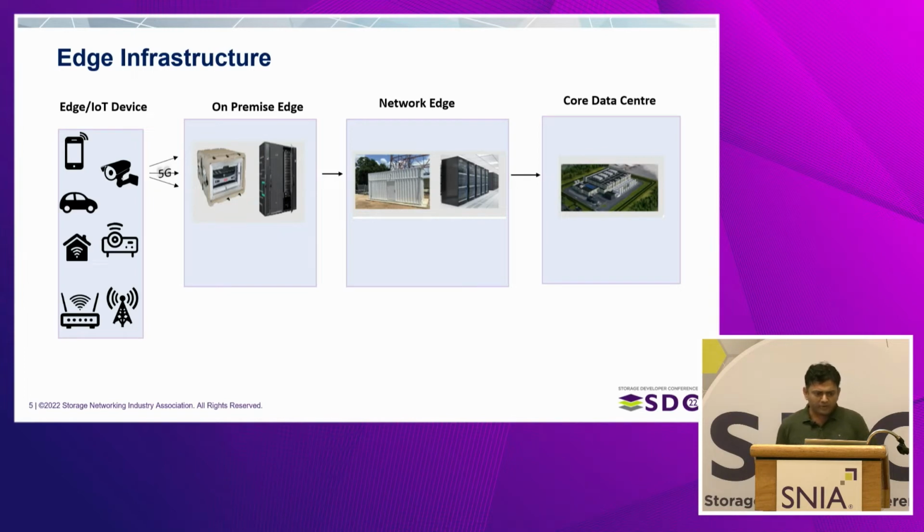The job of the on-premise edge is to deploy apps to the edge devices. They are in constant communication with the edge devices through the agent installed in each of these edge devices. And so if any edge device's data requires more than basic inferencing, then that data lands into the on-premise edge for further processing and grooming.